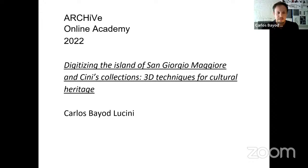And we are trying to apply the real cutting edge 3D and 2D recording technologies to capture what is important of this object, of this beni culturali. I'm going to focus on the work that we have been doing specifically since we started this new year, 2022. We started working in the Teatro Verde, which is one of the main landmarks in San Giorgio.